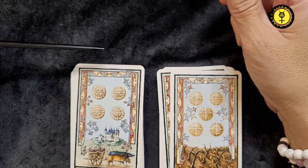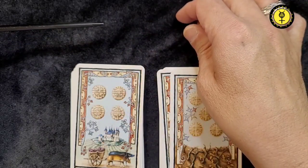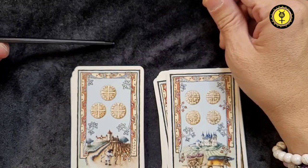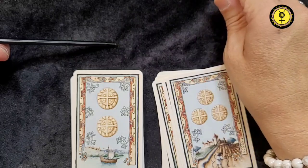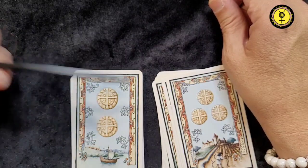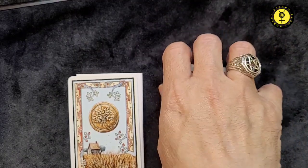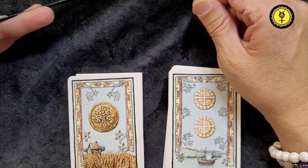Four of Coins. Three of Coins. Two. They just did away with the juggler altogether and put the boat in the background. Okay. The Ace of Coins. Okay, that makes me think of Demeter and the growth that she provides.